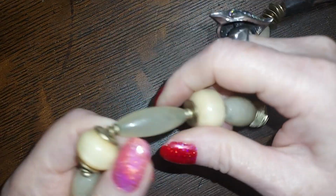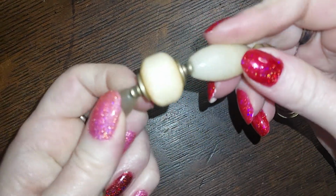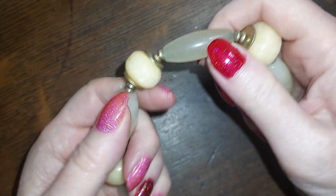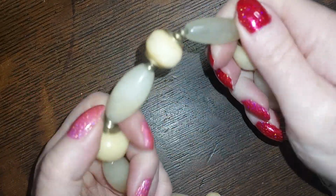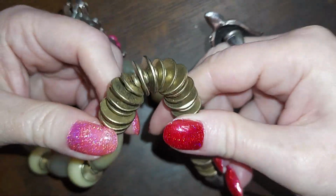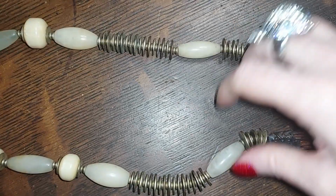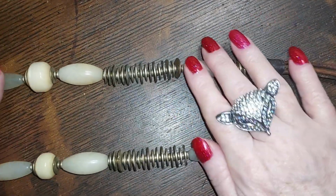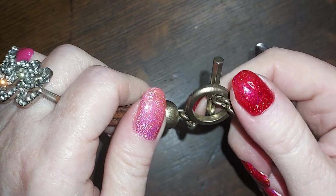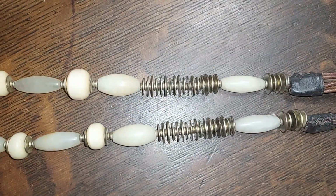This is quartz and resin, but these barrel beads are quartz. And then we have brass up here, and then another quartz beads, and then more of that, and then leather, beautiful leather. And then a big old brass toggle. That's beautiful. That's really nice. We'll do that for $10.